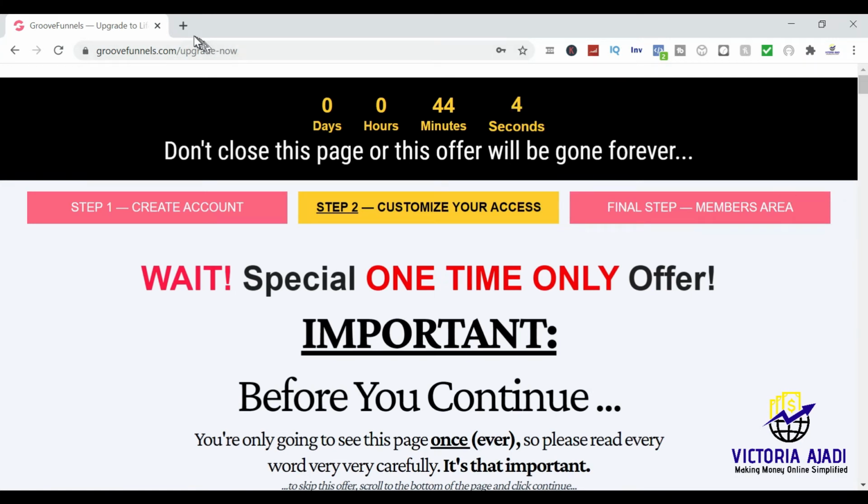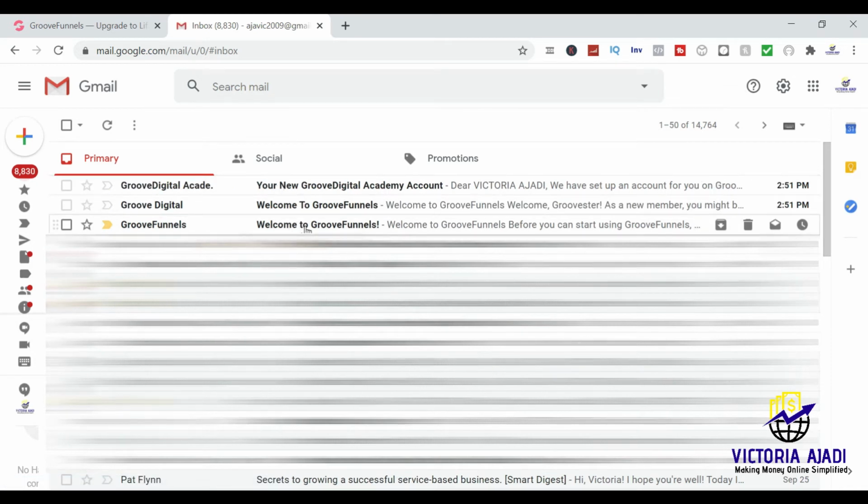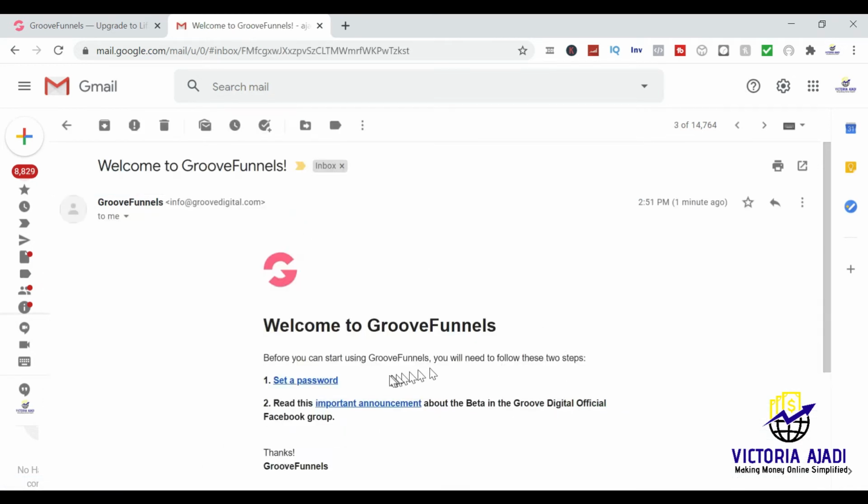So immediately you get a mail. So I'm just going to go to my email now and open the mail. So these are the mails that I've gotten from them. This is the first one. Welcome to Clickfunnels. Before you start using, set a password and all that. Read this important announcement about the beta in the Groove Digital Facebook. They also have a Facebook group that you can join.